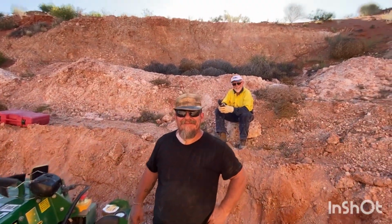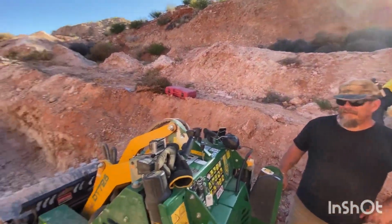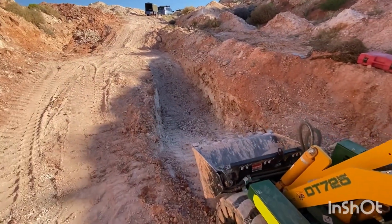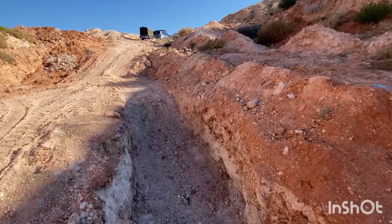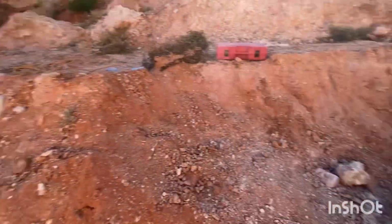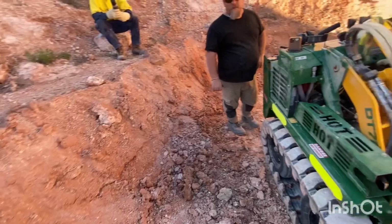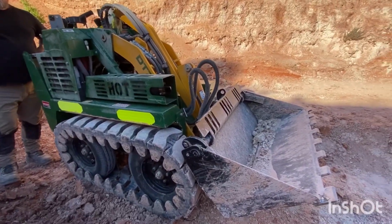Get by with a little help from my friends. Thanks Laurie and Jace. This has been awesome. Getting a lot more work done here than I have in the last year or so. Oh heck, I'd still be scratching the dirt with a screwdriver, I think. No, but yeah, something had to change, and the machinery is definitely a game changer this year. So you'll be seeing a lot more of the Kangas.